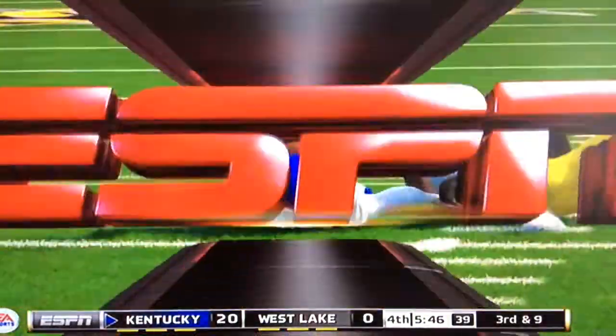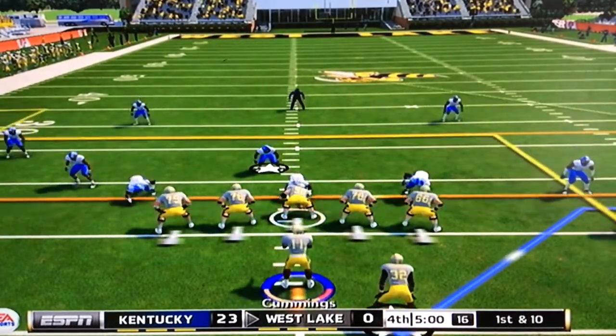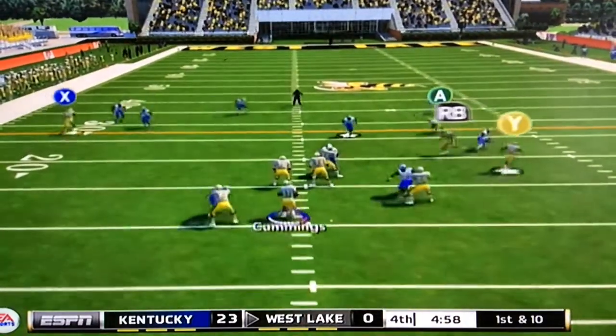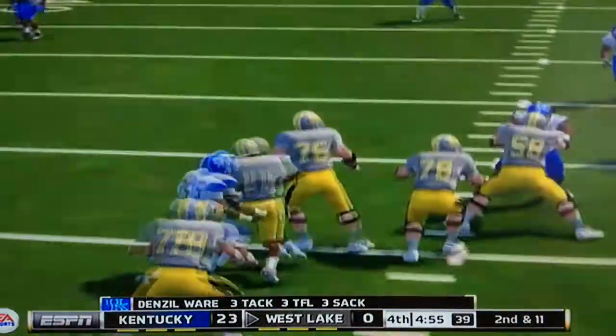It looked like he was trying to dance or showboat. It looked like Steven Johnson was trying to dance. It looked like he was mocking Westlake. As Westlake is not going to give up. They're still going to be playing for pride after that. Cummings on first down. He's still going to be sacked regardless. Losing only 1 yard, but it's still a sack nonetheless.